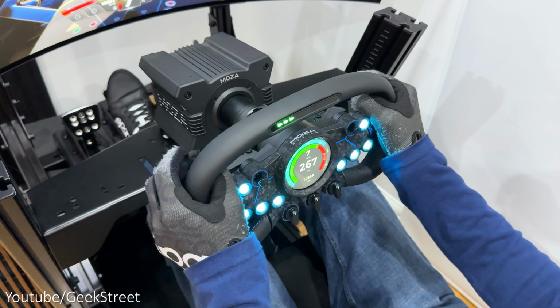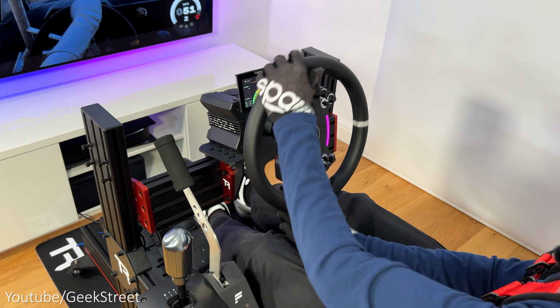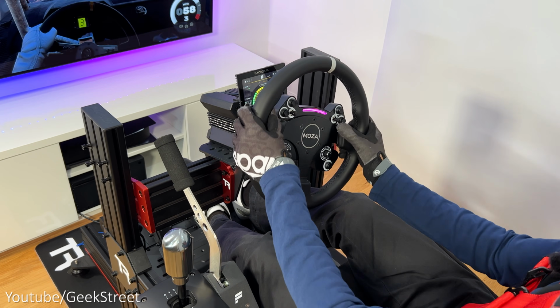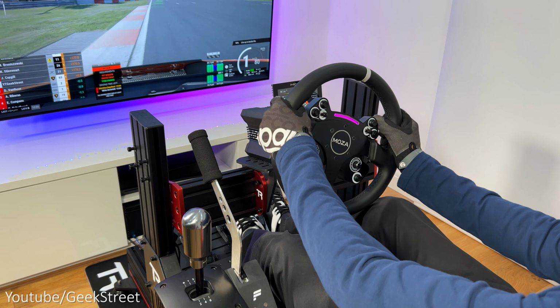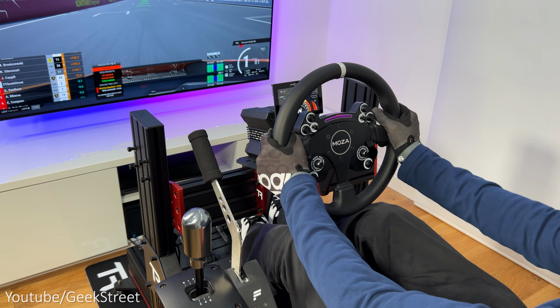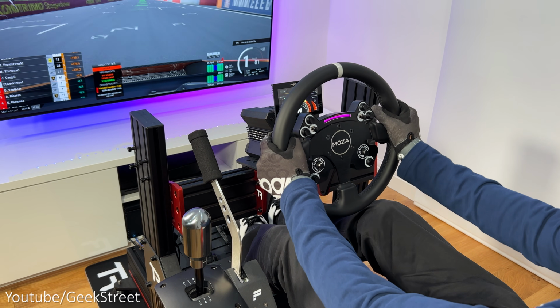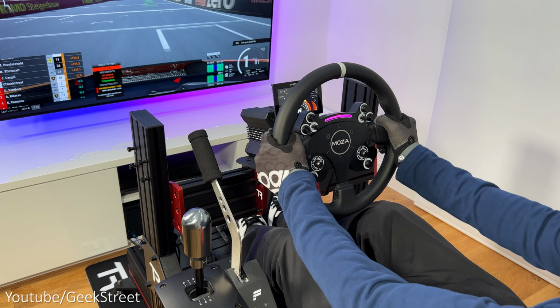In terms of other brands like Moza, for example, there are third-party adapters that you can get that can provide console support on a PlayStation, like the Resolution 2 from Brook. It works reasonably well, but the experience isn't consistent between games, so not something I generally recommend using, as it's best to go for a wheel that natively supports PlayStation for the best experience.